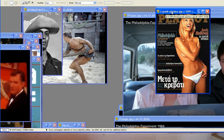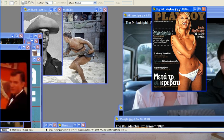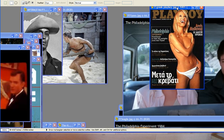So it's renamed the Leon, which is a lion, and it's a ship in the Greek Navy, and it appears in the Greek edition of Playboy magazine, and the pictures of the ship are actually in it. So it's a Playboy model.